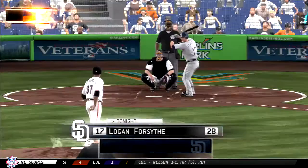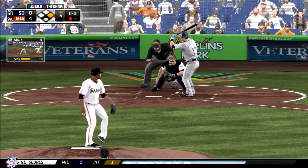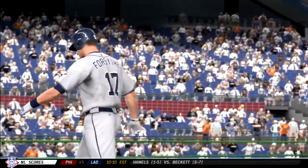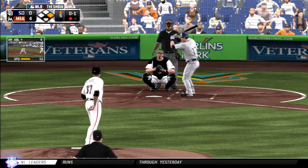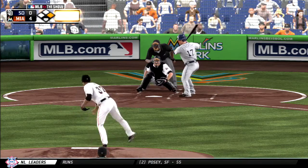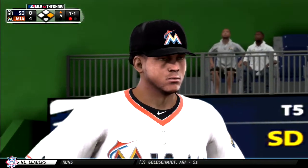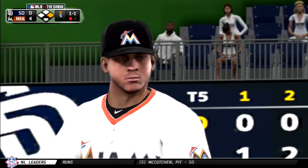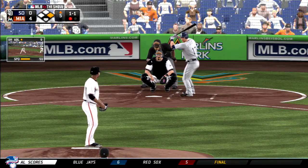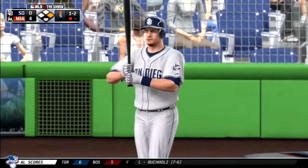Logan Forsythe will dig in here. He flew out his first time around. First offering on the way. Now a pitch runs in on him here, and all he can do is flare one foul off to the right side. And this is taken for a ball low. Pretty close there, but it's 1-1. No complaint about that one. That's a strike, and it's 1-2.